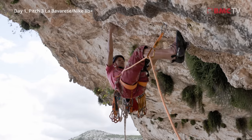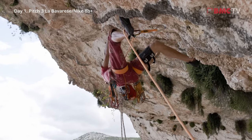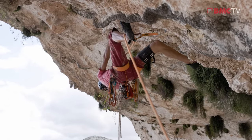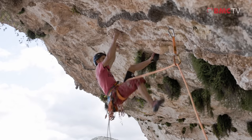And then we went up the second pitch, an 8B plus pitch. Worked my way up that. It's hard, that is crimpy. It's intense. It's quite short, to be honest. It's like a Peak route in the UK. But awesome.